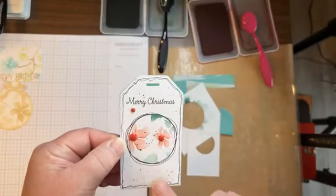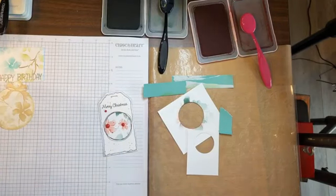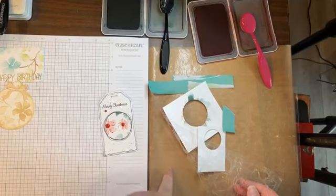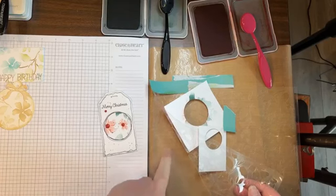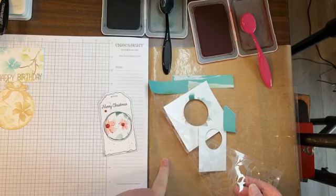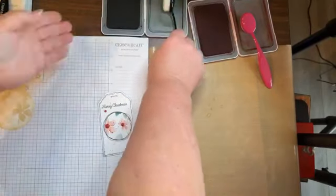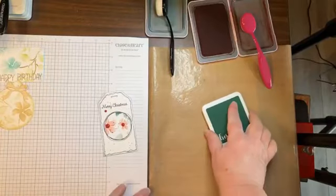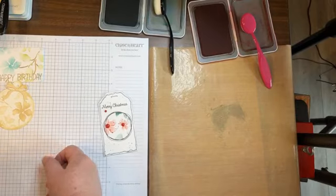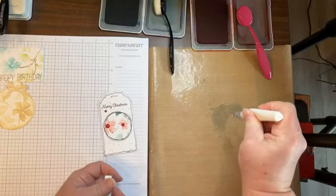Now, if you didn't have the evergreen, another trick you can do is put some ink on a block or on your forgiving all-purpose mat. I'm going to show you, it's much easier just to show you. So put some ink on your all-purpose mat, and then take your clear and just drop some sparkle in there.